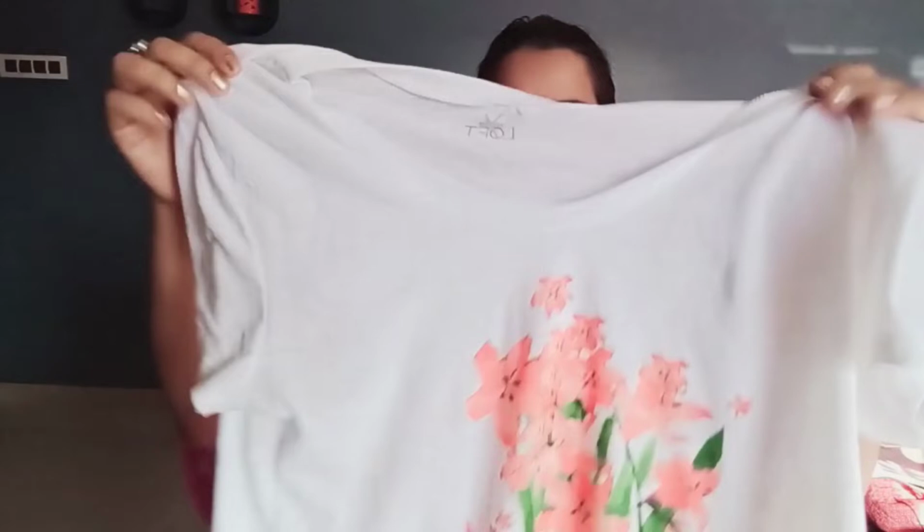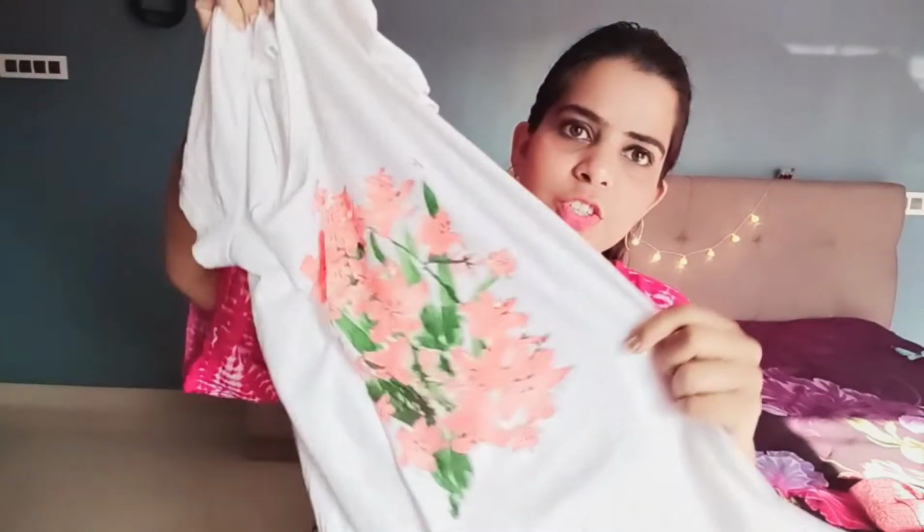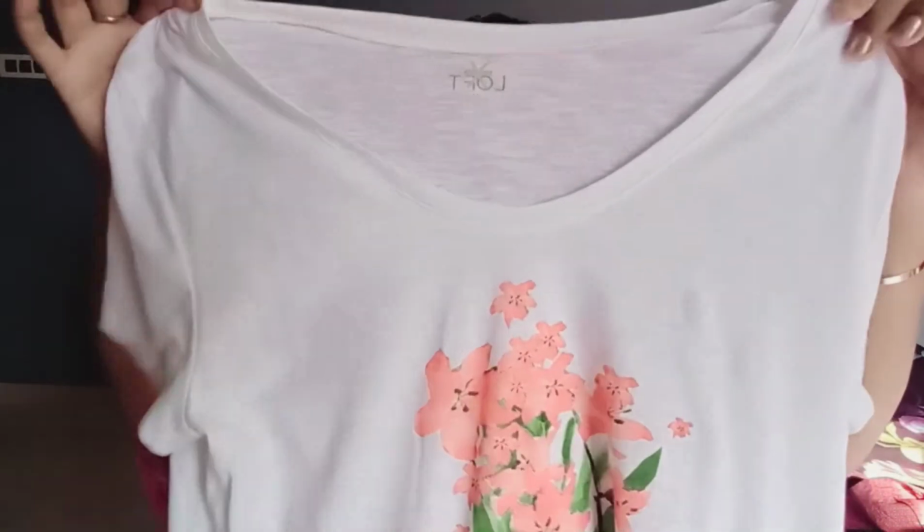The first item is this t-shirt, guys. This is a white plain t-shirt which has some print going on over here, and you won't believe this is only 100 rupees. In Bangalore, I bought some clothes around 100-150, which is a great deal. This t-shirt was 100 rupees, and it's a pretty nice t-shirt.